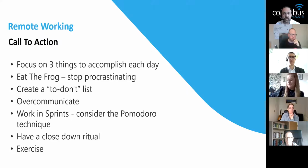I mentioned eat the frog. It helps stop procrastination. And I also have created a to-don't list. So there's lots and lots of distractions in the house, obviously like the housework, hoovering, loads and loads of things you shouldn't be doing if you really need to focus on your job. So I create a to-don't list, a little reminder of what I shouldn't be doing on a day-to-day basis whilst I'm working from home. And I like to work in sprints and have regular breaks, and it helps re-energize me and get me ready for the next task.